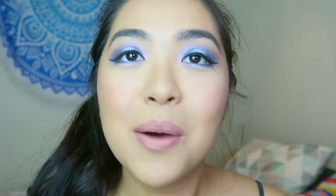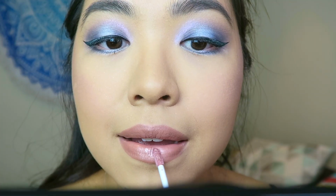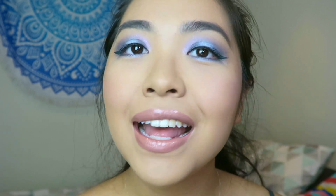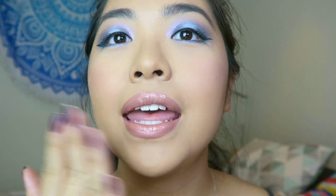Moving on to the last things, the lip glosses. I'm gonna try on the shade Glory first because honestly it looks beautiful. Oh, okay, so it just makes my lips look so juicy. I mean, can we see that high shine?